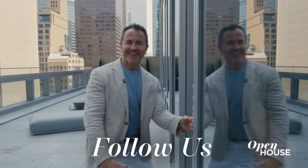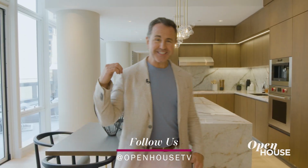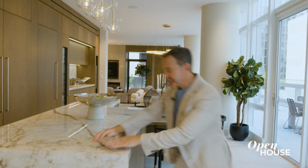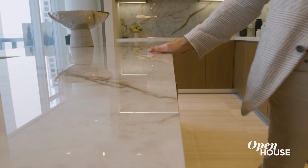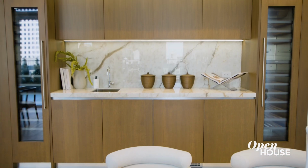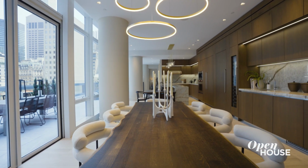Who's hungry? Because this is the place where the culinary magic happens. This kitchen, it's like out of a dream. Marble counters, custom cabinetry, trophy appliances, dual wine storage, and a table big enough for any holiday feast. So get ready, because all your family and friends, they're just gonna start showing up, invited or not.